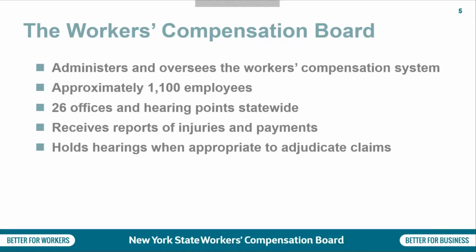If you are an injured worker, you can sign up for e-case. That's what we call it, e-case. And that allows you, the injured worker, to see all the documents in your claim file, which can be enormously helpful to you. So if you're an injured worker, I would recommend that you go to our website, wcb.ny.gov, and right at the top, there'll be a prompt if you want to sign up for e-case. I suggest you do that.